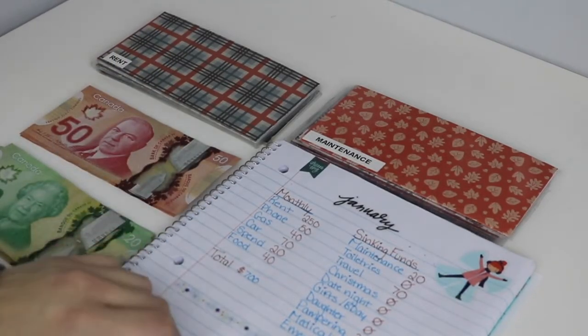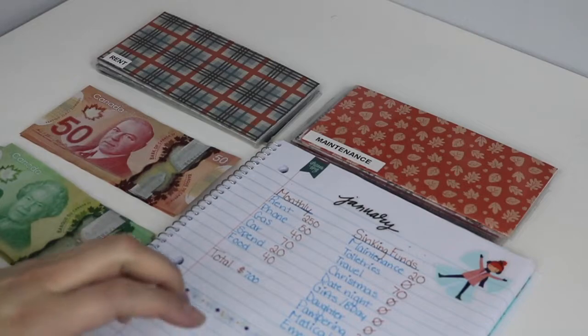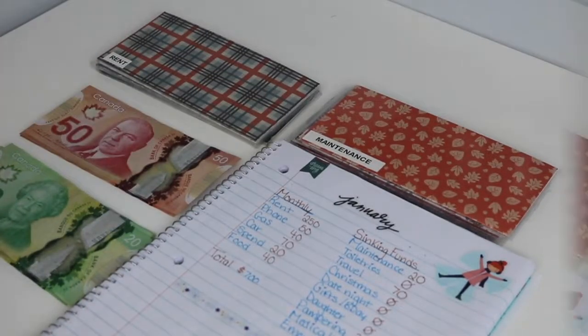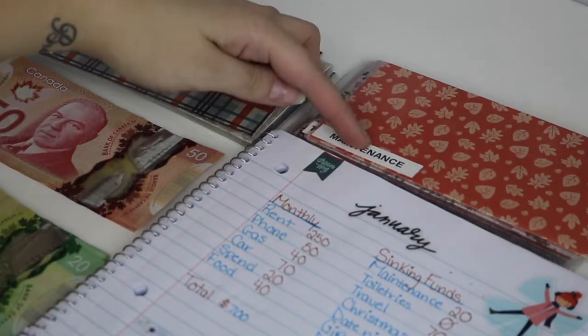Again, if you haven't seen any of the other ones, I will have them linked down below, and let's just get straight into it. So we're going to start off with my monthlies. I'll zoom you in just a little bit. These ones here are my monthlies, and these are my sinking funds.